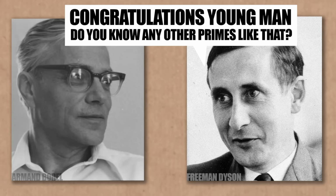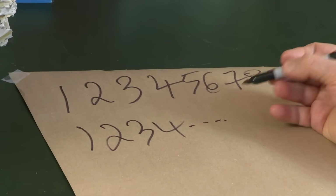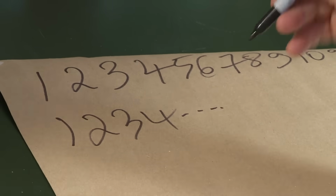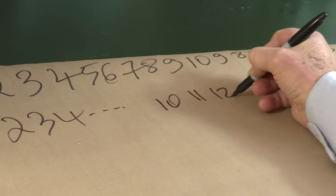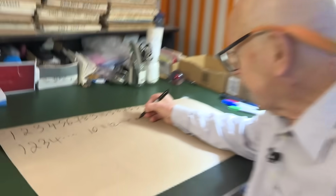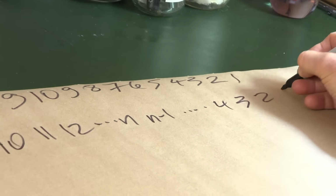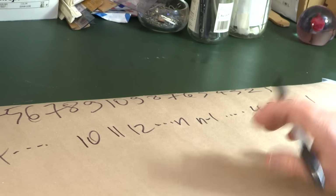And you say, well, you can look more generally at what you get if you go up to n. So let's write down the decimal number. 1, 2, 3, 4, 5, 6, 7, 8, 9, 10, 11, 12. Go all the way up to n. And we're going to string all these digits together. And then we go down, n minus 1, n minus 2, down to 4, 3, 2, 1. So that's a rather large number, if n is large, and it depends on n.